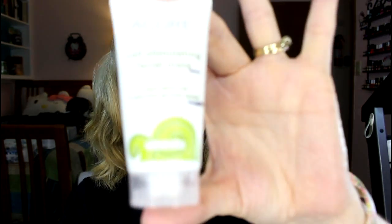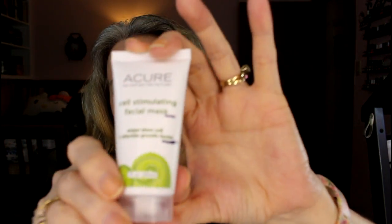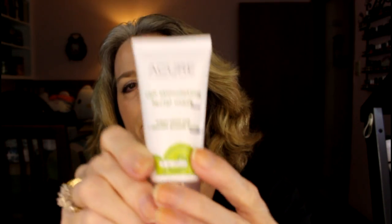I got very nice and low on this Acure stimulating mask. So I'm down to here, which to me looks like about 1 or 2 masks there. I do have another tube of this, so if I reach a point where I have just enough for like half of a face, I'll pull the other tube out and finish it. But I am going to finish this. I'll put this with my masks. But this was really, really nice. It really makes your skin feel exfoliated and beautiful.